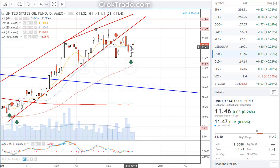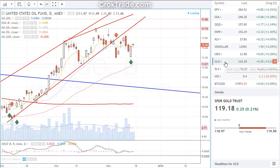Yesterday we popped up here, but I had a sell and now a buy. It's trying to make up its mind, but you see the moving averages? It's just caught up in the moving averages. It really doesn't know what it wants to do.